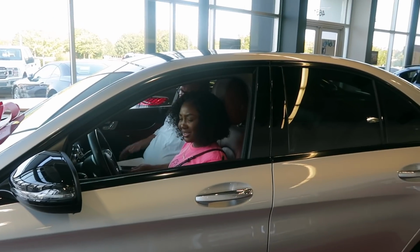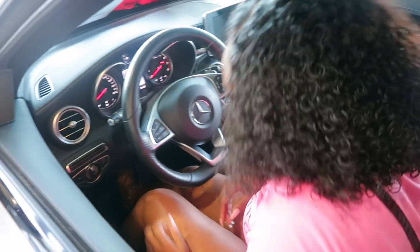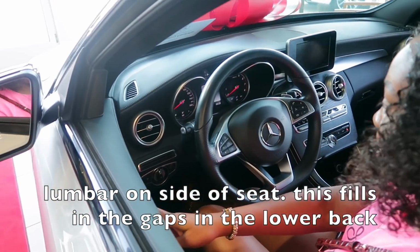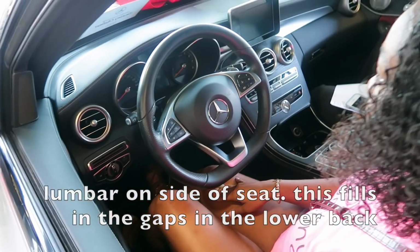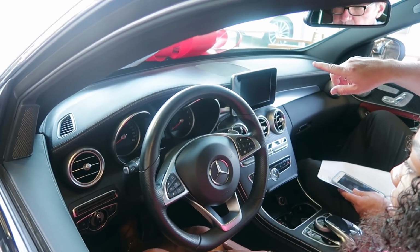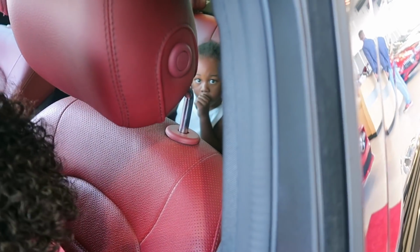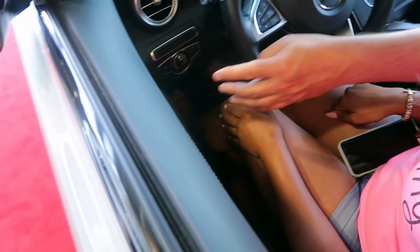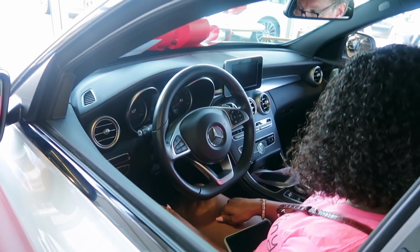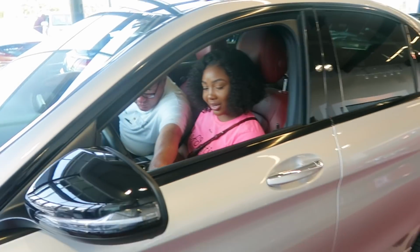You know there's a lumbar on the side of the seat. There's a round button. I do feel that. And that does the same thing as this? That fills in the gap in your lower back. If you push the end of the button that's closest to the front, the bag will fill up with air. It's on my lower back. Oh, that's nice. It extends the bottom of the seat out under your knees. Okay. So it takes the pressure off your lower back. Gotcha. Which, if you're on a long trip, makes a lot of difference. Now, if you don't like it, go ahead and move it back to where it was. Okay. I just want you to know it's there.